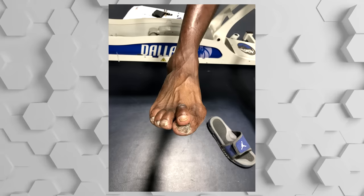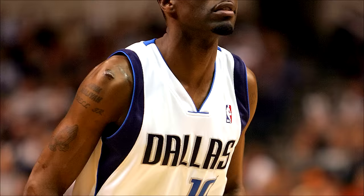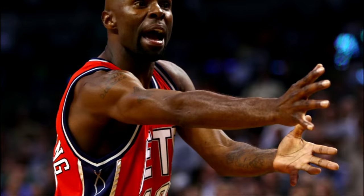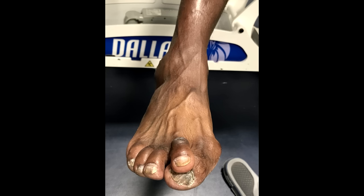This nasty foot belongs to Dallas Mavericks assistant coach Daryl Armstrong. However, this picture was taken when he played on the Mavs. Armstrong had a 17-year basketball career, 13 of which were in the NBA on the Magic, New Orleans Hornets, Mavs, Pacers, and Nets. As you can see from this picture, courtesy of Dirk, his foot is so worn out that his big toe is under the second toe on his foot. He also has a massive bunion on the side of his foot, and his toenails are definitely in rough shape.